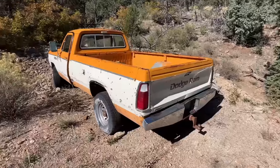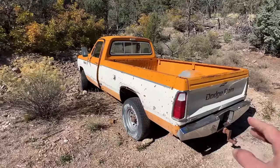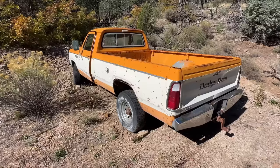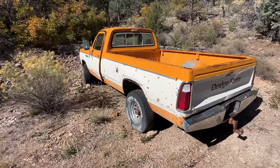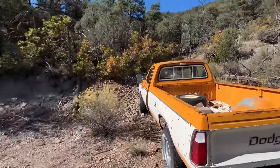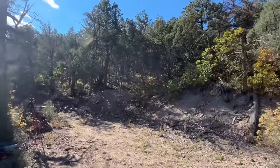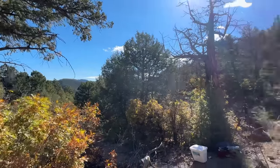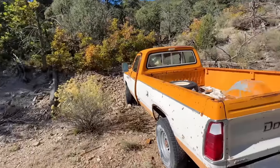So like I was saying before, this is a 1980 Dodge W200 manual 4x4 with the 318. That's what drew me to it, that it was a manual and a 4x4. I thought that was very, very cool. And being up here where you are, just look at where this thing is parked. There is nothing around. The nearest town is 30 miles away, so it's very remote.